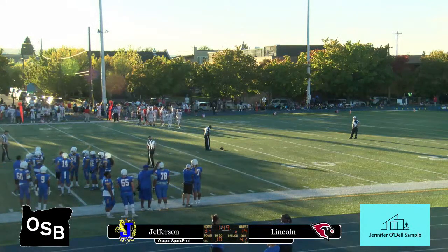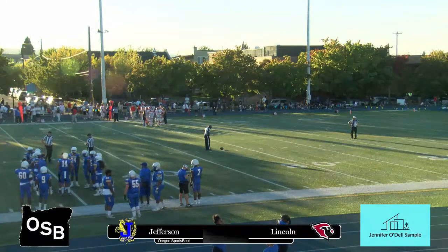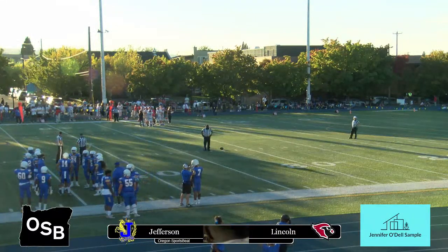The sun is falling down now. Shade all over the field. Yeah, up here in the booth, though, we still got it right in our eyes.